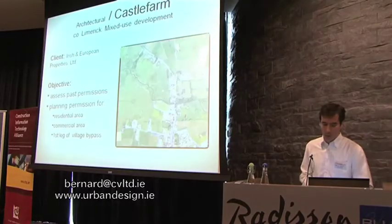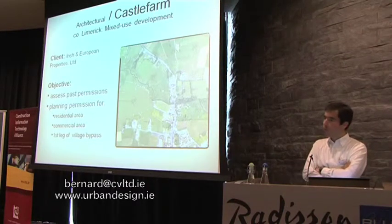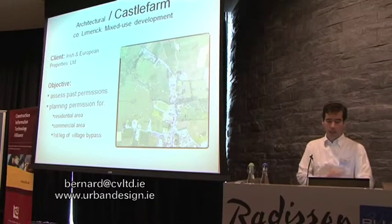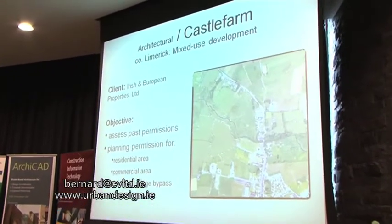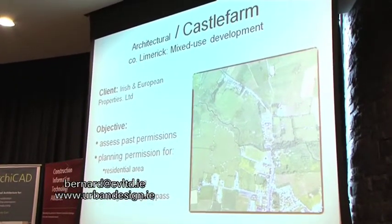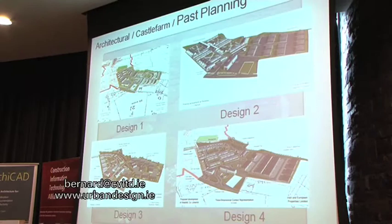It's a slightly bigger project. It's actually in a small village called Hospital, and we had to assess all the past permissions and then provide a planning permission for a residential area, a commercial area, and the first leg of a bypass. These are 3 or 4 designs that were already done by another company, and we just did a 3D model based on their drawings. We didn't have any information in relation to the contours and all the rest. The past planning didn't succeed completely.